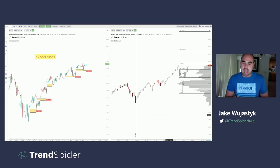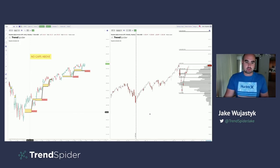unprecedented Fed action. So it's hard to fight the Fed sometimes, but that doesn't mean that shorting here would be wrong. You've got gaps below. There are a lot of different theses for that bear research, but the bulls also have one too. SPY is lagging the Qs.